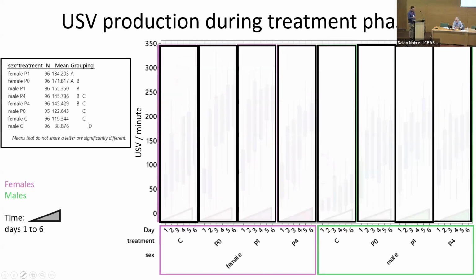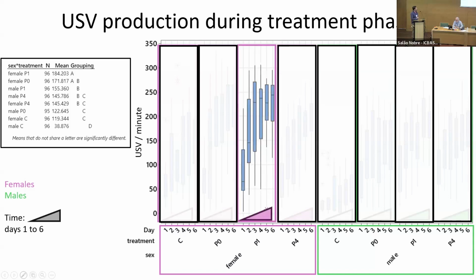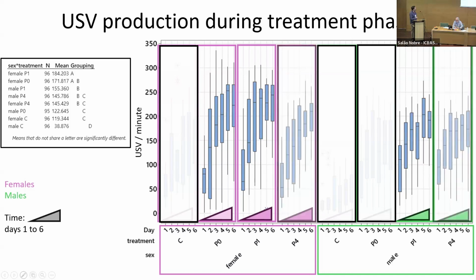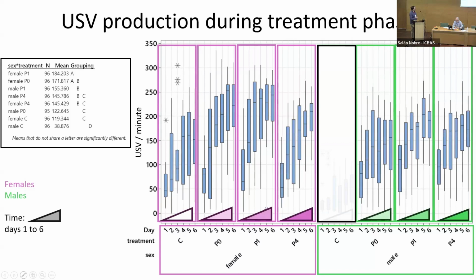And this is the same data in a slightly different way, using the groupings. The highest in terms of vocalization production was the females with P1, so 1 pin event, followed by the P0, not different. The P1 males were lower. Then you had the 2 P4 treatments, and then male P0, female control, followed by the male controls.